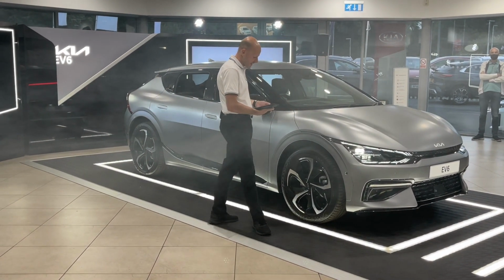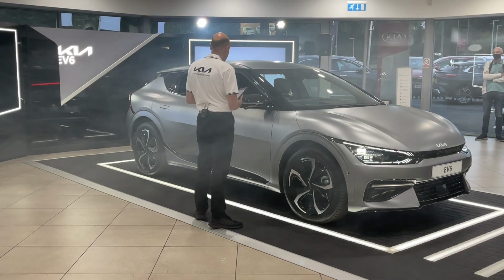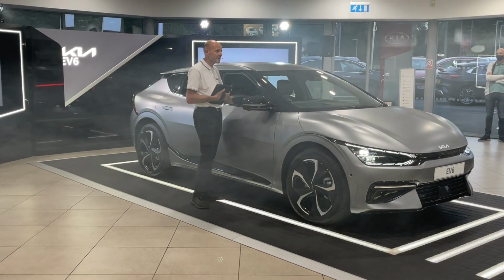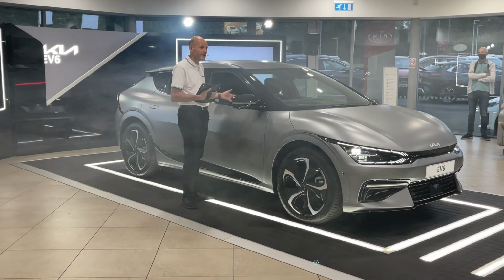So that's all good. Now, the interior is an inspiring and roomy space. We have an option, 2 trim levels. This is a suede trim with vegan leather inserts, or as a full vegan leather trim.